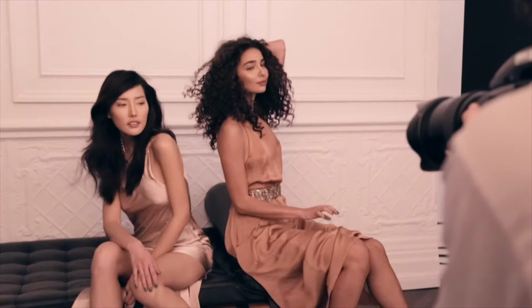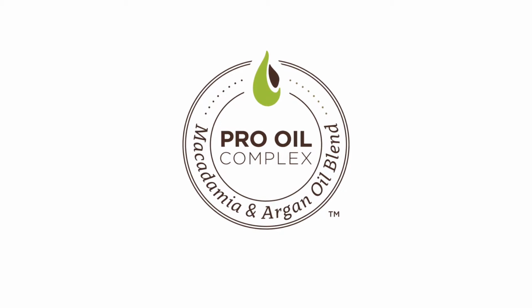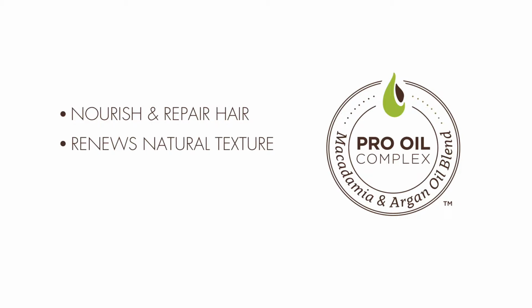From baby fine to ultra curly and coiled, all global textures have unique moisture level and style control needs. Each Macadamia Professional product contains the exclusive Pro Oil Complex, a blend of therapeutic macadamia and argan oils rich in omega 7, 5, 3, and 9 fatty acids, which deeply yet weightlessly nourish and repair hair from the inside out, rather than just conditioning from the surface to renew hair's natural texture.